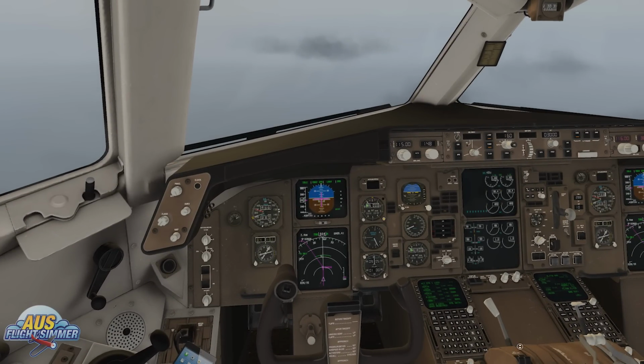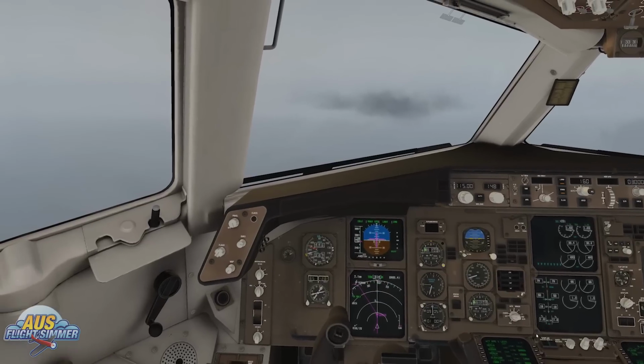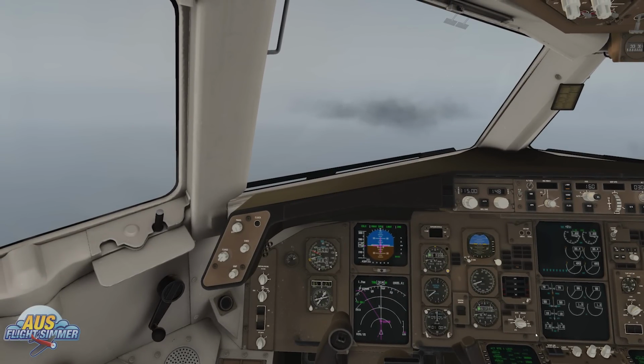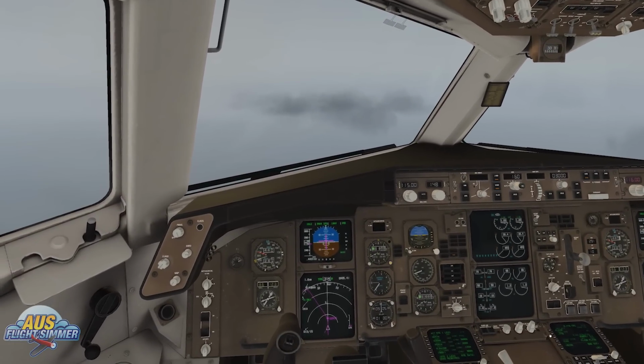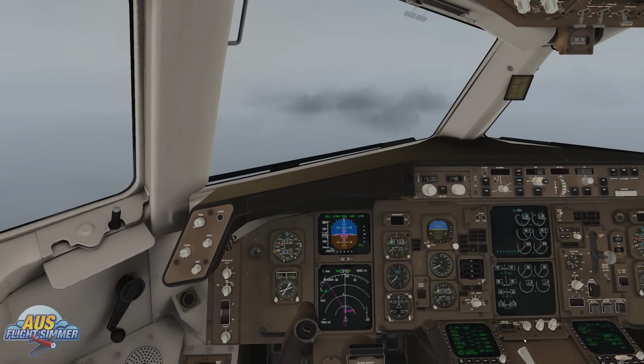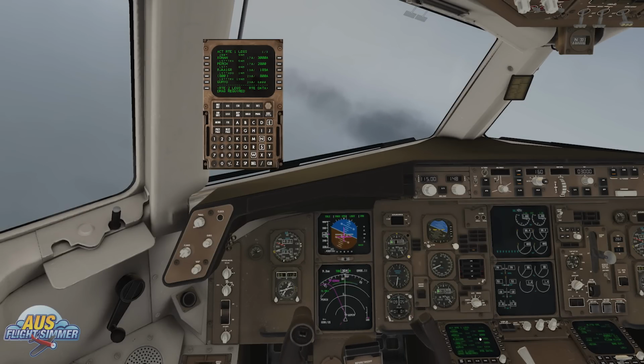Just passing 6,000 feet there, and I had to use a little bit of air brake, so we've taken that off there. And can't really see much. I can see little bits of the ground, but not too much. So our last waypoint is Conan.